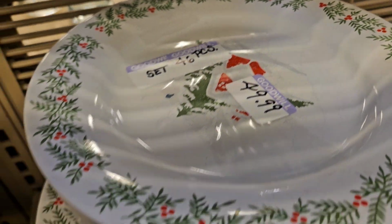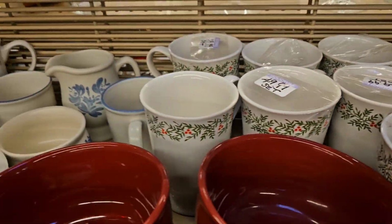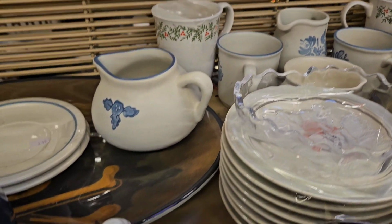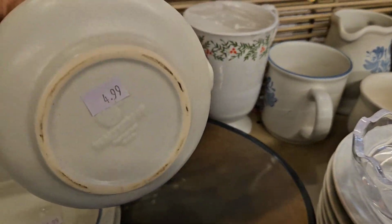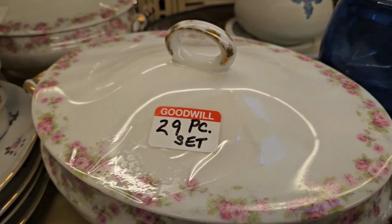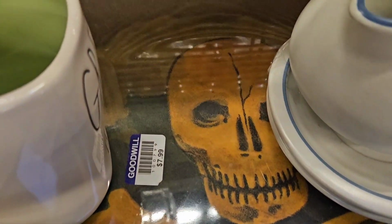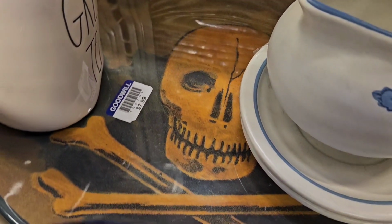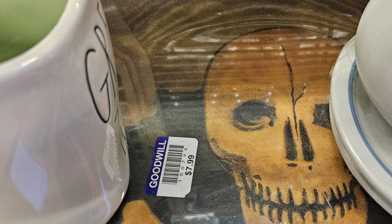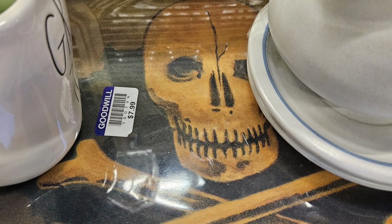Looking at the Christmas dishes, 46 pieces for $50. That is too many for me right now. Looking around, there's some Fiestaware. Some individual pieces are worth picking up. A 29-piece set of this pattern. Oh, I really like this, but not for the price. It would have been great for Halloween. If it wasn't $7.99, I would have put that in the cart.